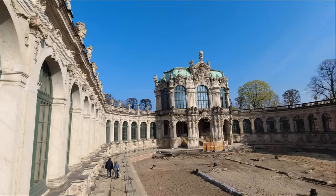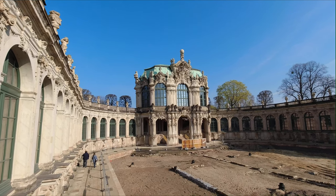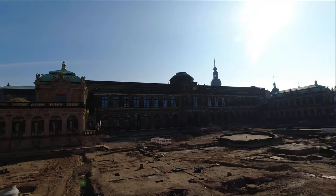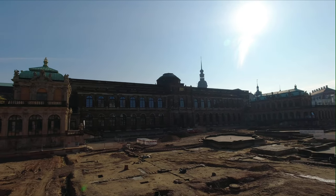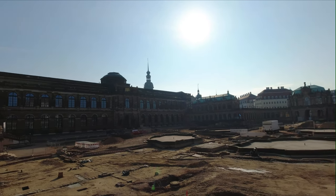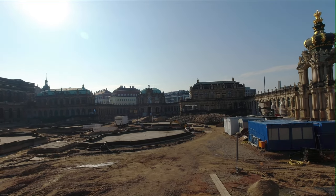That's the arcade gallery over there, which I think is also the French pavilion. This is the Semper building, or the Semper gallery, which is the largest building here in the complex. And directly opposite the French pavilion is the German pavilion.